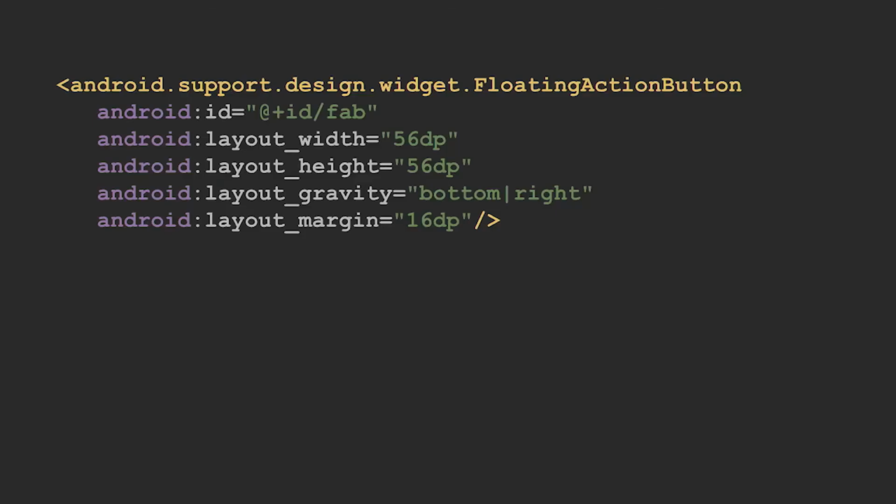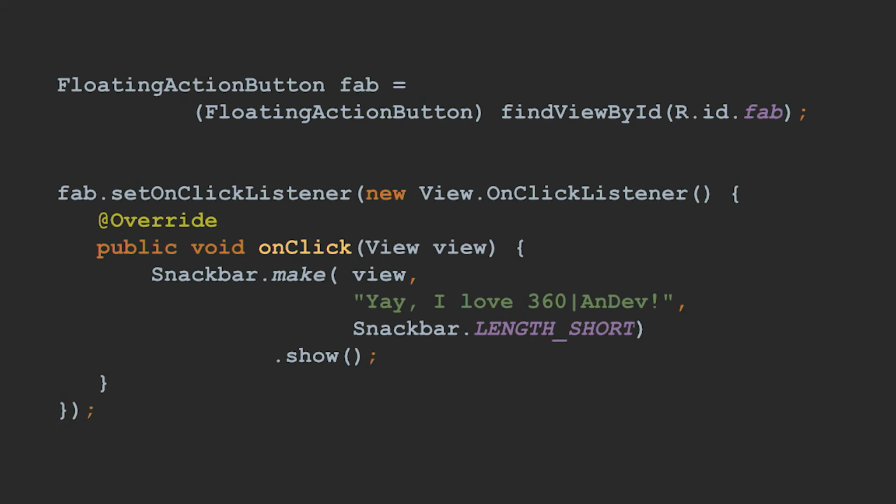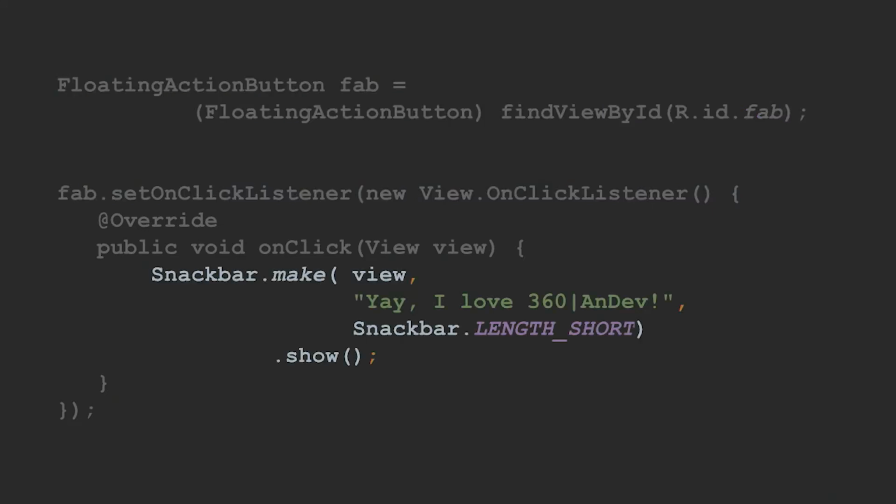So pretty easy. The floating action button is just basically like a regular button that's circular and has an elevation set on it. So it doesn't automatically go in the bottom right corner of your screen. You need to set that on your own. And then you just set the view like you normally do, and then set an on-click listener just like a regular button. This is a pretty simple way to create a snack bar, which is the bottom one that pops up.